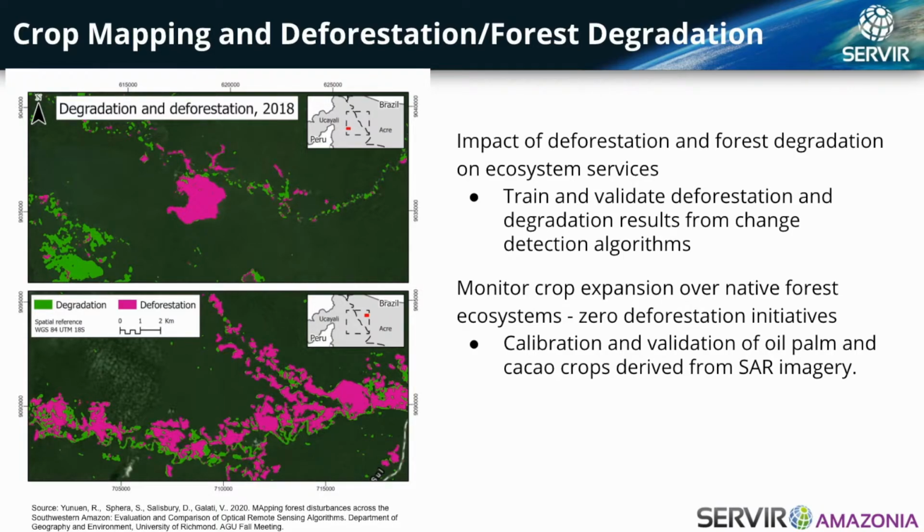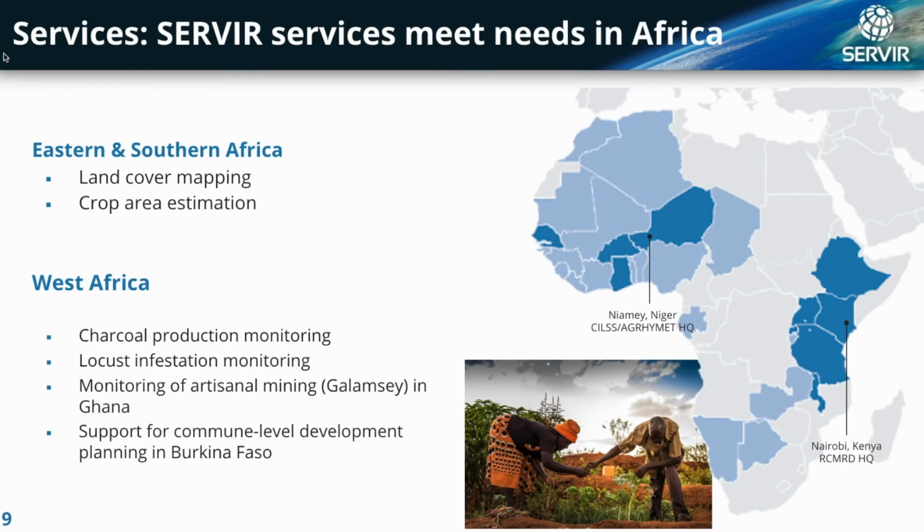Here, Stephanie Esfera from Richmond University and her team are evaluating multiple change detection algorithms to map deforestation and forest degradation. The high-resolution data is used for the training of these algorithms and the validation of the results. Along the same lines, Nayara Pinto from JPL is mapping oil palm and cacao crops, training the algorithm that is going to map those crops with high-resolution data, and also using the high-resolution data for the validation of the final maps. Nayara is doing this mapping to support zero deforestation initiatives. Both of these projects are focusing right now on Ucayali, but have plans to scale up to a larger region in the Amazonia.